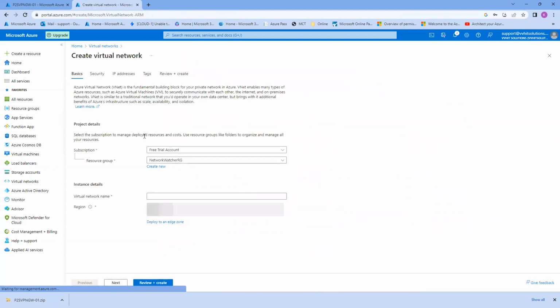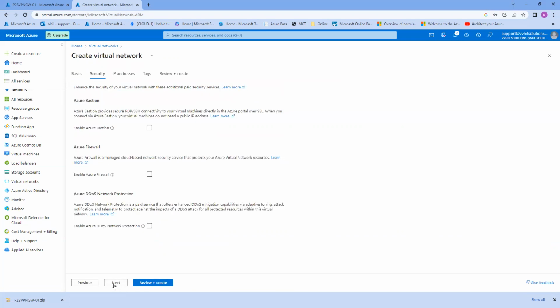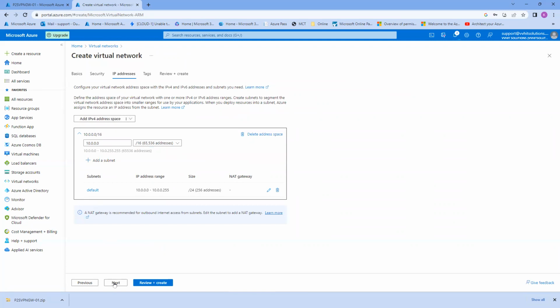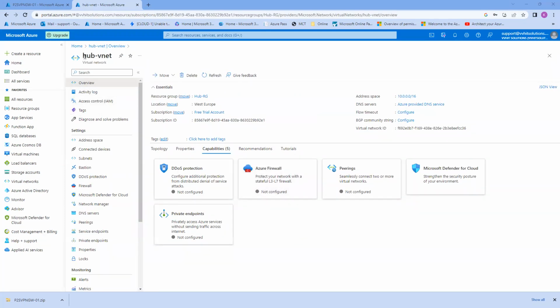Click on create a virtual network, and provide the new resource group name. Let's say this is going to be the hub RG, hub resource group, and this is going to be your hub VNet. Okay, we can keep this in any location. Let's go ahead and create it in the West Europe location. And we'll go ahead and create this one. Okay, our hub virtual network is created.